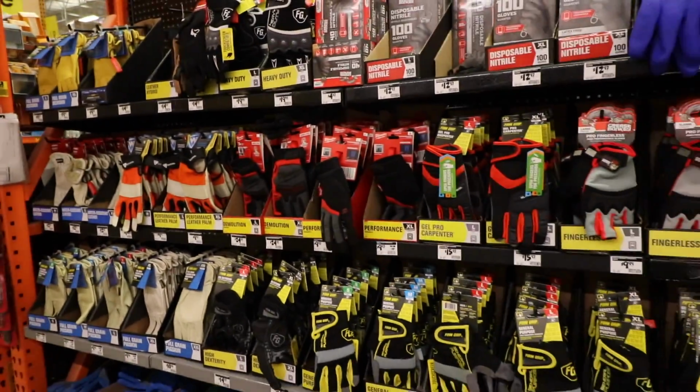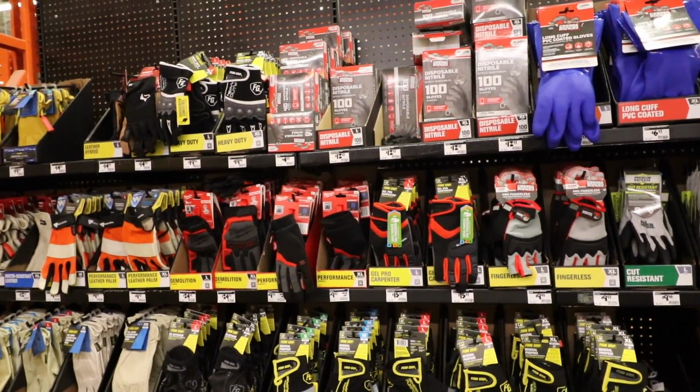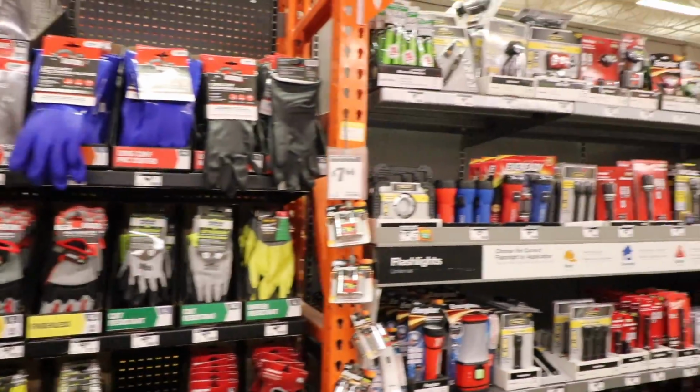Okay, so now look at this. We got gloves, you guys. Look at all the different gloves you can get at the depot. All the different gloves, flashlights.